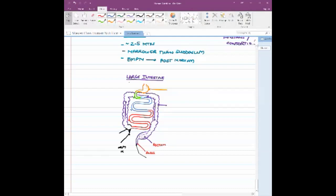Okay, so now when we talk about the large intestine, how long is the large intestine? We say that this is going to be approximately 1.5 meters in length. Okay, roughly about 1.5 meters. When we talked about your small intestine, it was 6 meters.